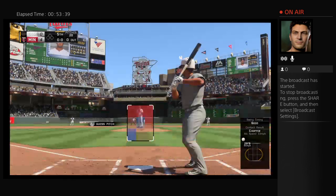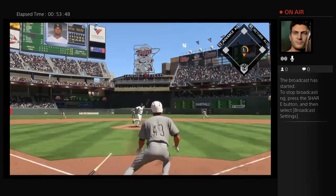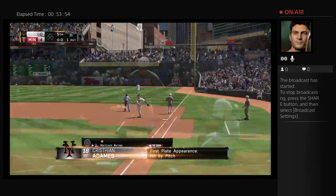Rafael Ynoa heads for the box to start off the 5th in this one. Boy, they've got some work to do here, but there's still a lot of time left in this game. So just chip away, chip away. Now here's a comebacker back to the mound. And he'll flip on to first to record the out.